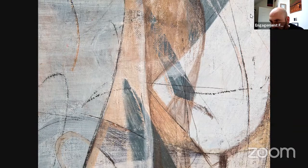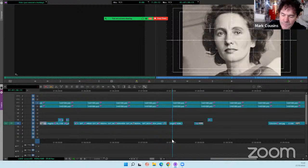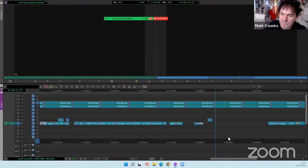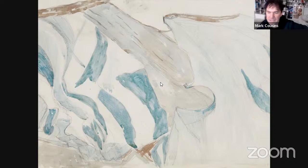Is the white still there? It's still there. I can see more. I can see the detail there. So, yeah, I think that's good, isn't it? It's nice, isn't it? And that's a very faint image, so we shouldn't. It's always tempting with an image like that to add more black, but I think that's very true to the watercolor.